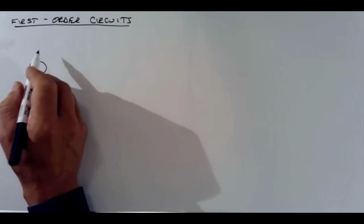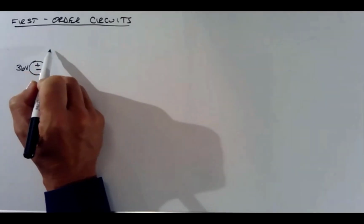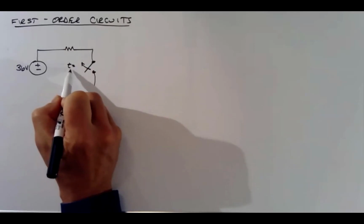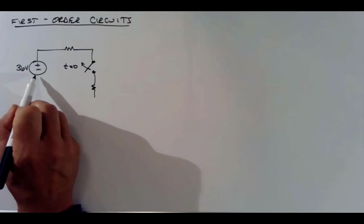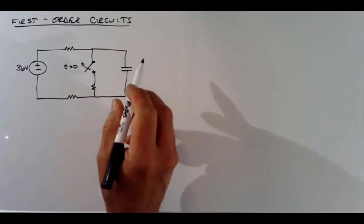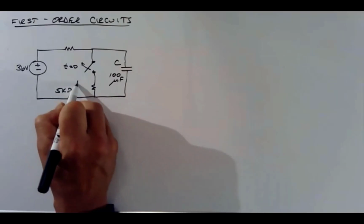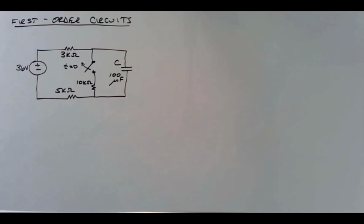Let me draw a circuit with a capacitor and a few resistors. So let's suppose we have a 36 volt source, and that 36 volt source is connected to a few resistors like this. It's going to have a switch in it. The switch is going to open up at t equals 0. And a couple more resistors. And of course, a reactive component, we need a capacitor. This capacitor is going to have a value of 100 microfarads. We're going to have a resistor at the bottom, 5K ohms. This will be 10K ohms. The next resistor on that leg will be 3K ohms. And so this is the circuit.